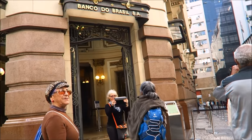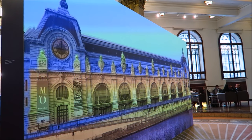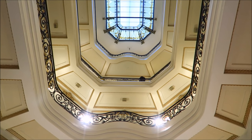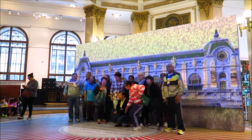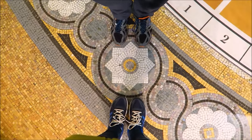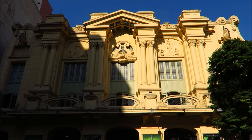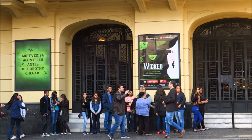A short walk from the monastery, you'll find Centro Cultural Banco do Brasil, which is a cultural center that hosts contemporary art and exhibitions. And lastly, we went by the Renault Theater, where you can catch some of the latest performances in the city.